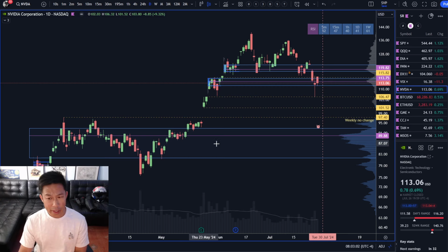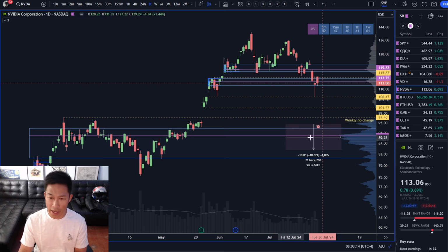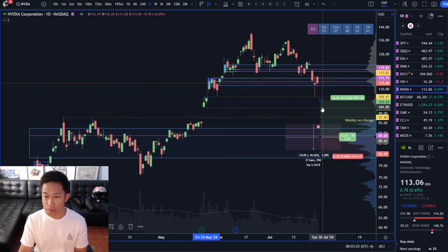So that is pretty much it. Basically, this is very rough, so don't just rush into this one if it does happen to trigger next week. But something like this, I'm interested in trades looking at NVDA like this, more or less. I think something like this would be pretty reasonable.